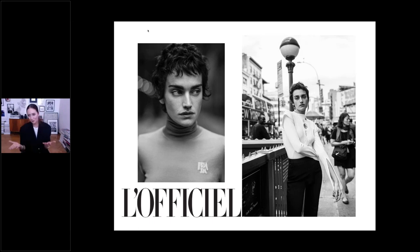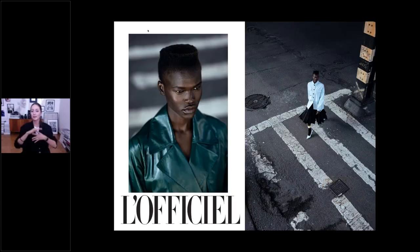But then it came to the point that I started forcing myself to actually shoot only in color. This story for Elle Official Thailand was also shot in New York, but with a bit different perspective, a bit of a different vibe. And the funny thing is that when I heard people commenting about my color photography, they still said, it's color, but it's still black and white because it's so monochromatic.